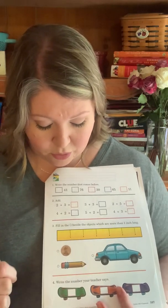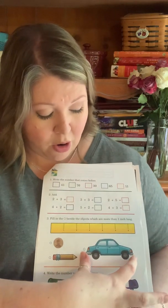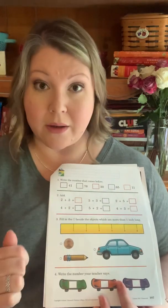But let's look at the pencil. If I go like this with the pencil and I take it up here, that's 2 inches long. It's definitely more than 1. I'm gonna mark it. Let's look at this toy car. I'm gonna go ahead and put my fingers here. And that toy car is past 3 inches long. That's more than 1, so I'm gonna mark it.